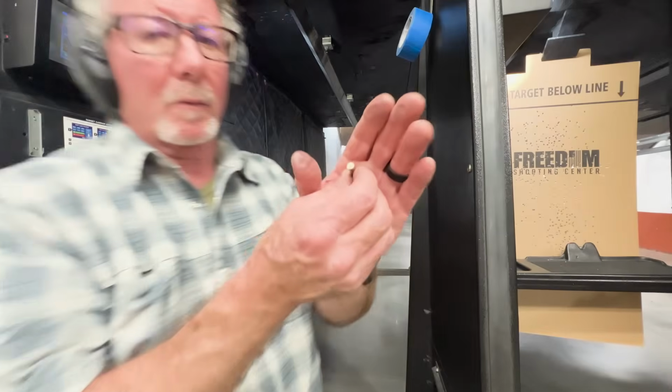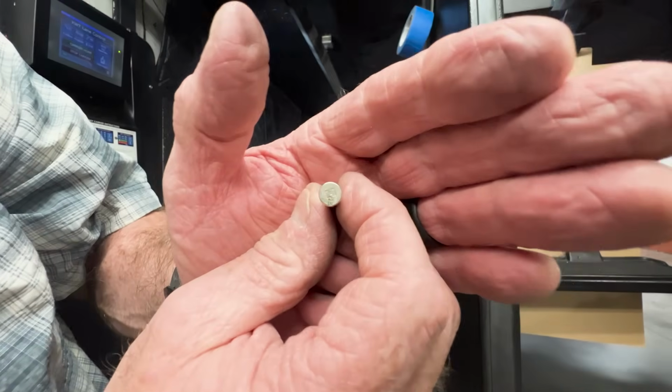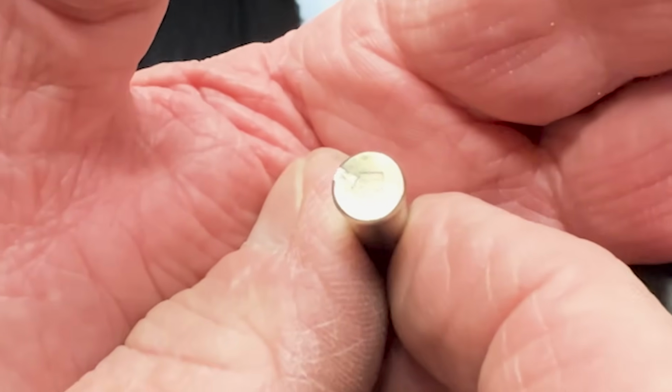it worked fine. I think I had a couple of times with the Critical Defense that failures to fire when the rim has obviously been struck. But that's kind of common. I don't think I had any with the Spear Gold Dot personal protection designed for short barrel.